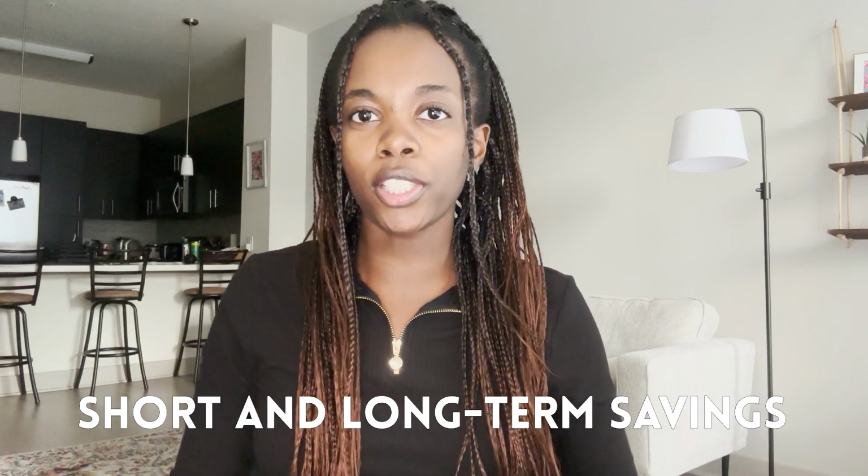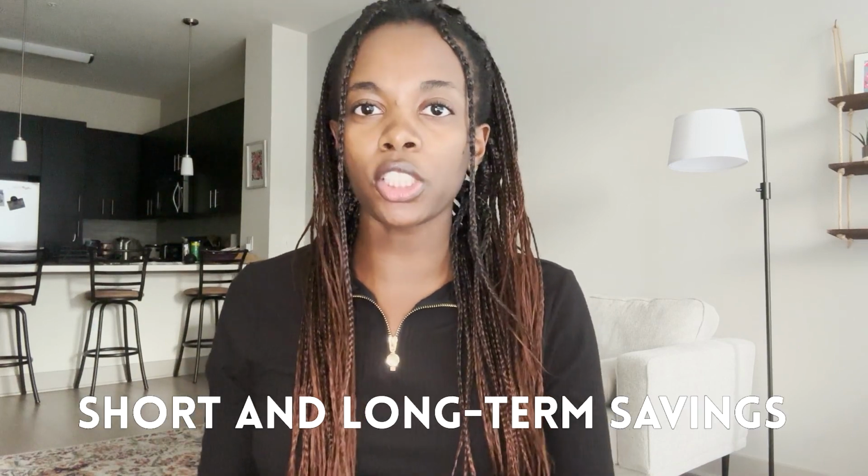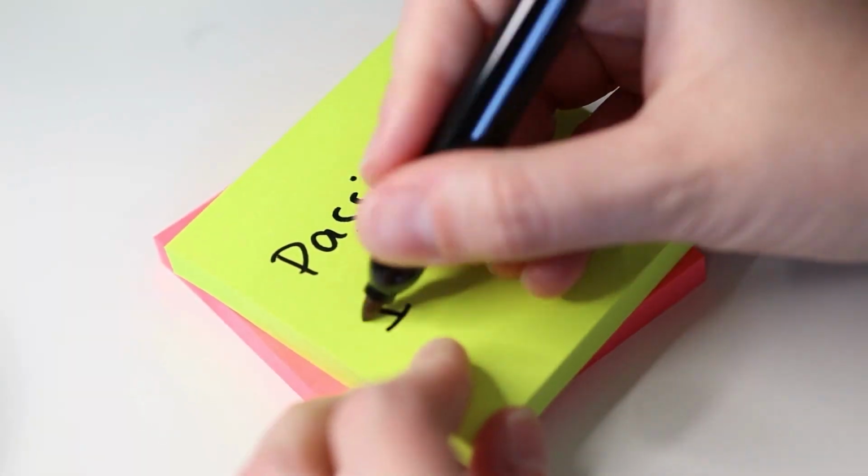The second reason is that you can use your high yield savings account to save up for your short-term savings goals or even an emergency fund. This is because your high yield savings account is completely separate from your checking account, so it would take some extra steps to go in and access your money. And so because it's not as easily accessible, it can help keep you in check and on track toward meeting your savings goals.